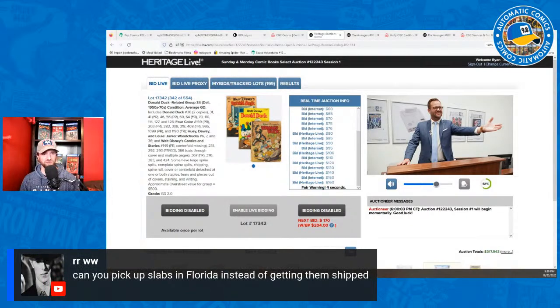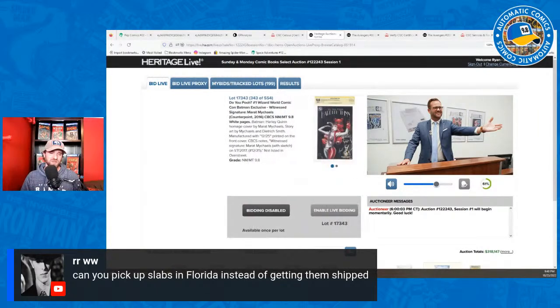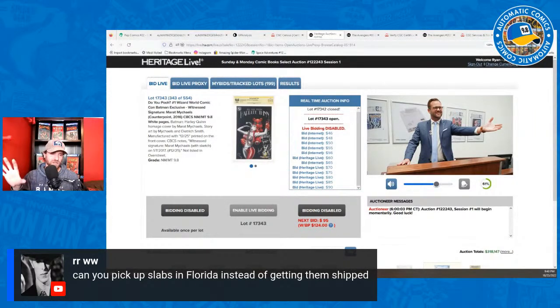Can you pick up slabs in Florida instead of getting them shipped? I know you used to be able to, but I don't think you can anymore. It may be different. I think they stopped during the pandemic. I don't know if they've allowed it again, or if that ends up impeding their process. It's probably faster for them to just get it out and shipped than to have to hold something for someone. So I honestly don't know.